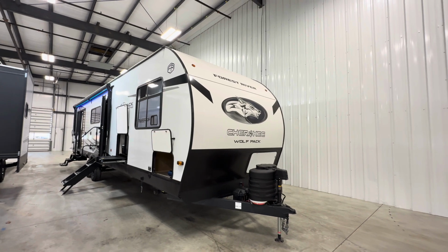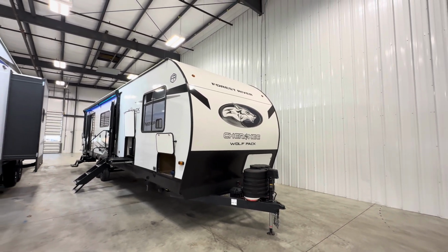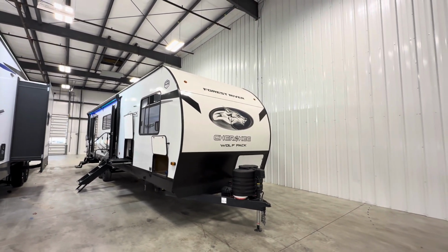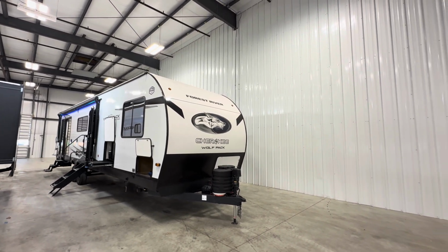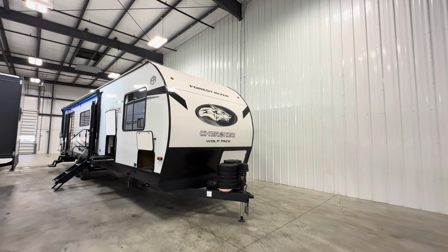CKT 27-12.5. And to make life easier, like I said, I'll have that description for Funtown RV down in the profile link along with all the specifications. But I think it looks fantastic.